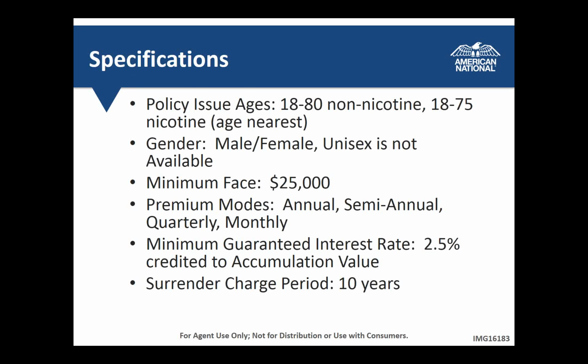Okay, the Signature Guaranteed Universal Life product. These are just some basic specs on it as far as the policy issue ages and minimum face amounts. The issue ages are 18 to 80 for the non-nicotine class and 18 to 75 for the nicotine class. Minimum face amount of 25,000 makes us a little bit unique in the GUL arena, because I see that a lot of GULs out there have a minimum face amount of 50,000. Going as low as 25,000 is a really nice benefit for this product, because it can also be tailored as maybe a final expense type of product. Premium modes, we have your standard annual, semi-annual, quarterly, and monthly. We also have a minimum guaranteed interest rate built into the product at 2.5%. And the surrender charge period is 10 years.